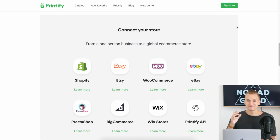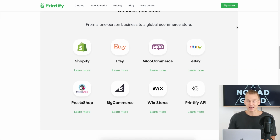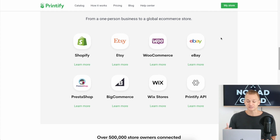So the next thing that is very important to pay attention to is the integrations. So as you can see, Printify has, I would say, at least all of the main integrations. So it really depends what kind of platform you are working on. So if you're working on Shopify or you're working with e-commerce, WooCommerce, it is very easy to connect your store with Printify. It's literally just installing an app or a plugin, one click, and that is it, and then the products automatically sync, and you really don't need to do anything. So look at all of the integrations and see whether they have the e-commerce platform that you are using.